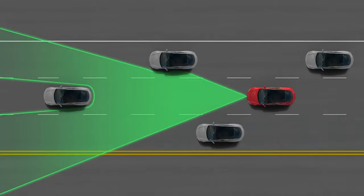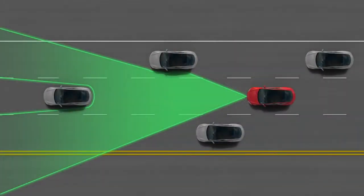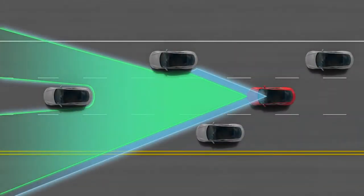It consists of 4 parts. The first part is the long-range radar, which can see through basically anything. And then the next element is a camera with image recognition, so it's able to read stop signs, distinguish pedestrians, look at traffic lights, and also serve as a backup system to the radar.